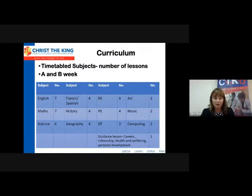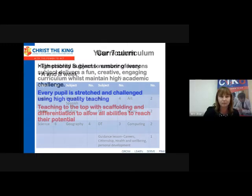We have a really strong academic core, with a large proportion of our subjects given over to the English Baccalaureate subjects, such as English, Maths, Science, MFL, History and Geography, and these are complemented with a range of creative subjects which give our pupils a broad and balanced curriculum.